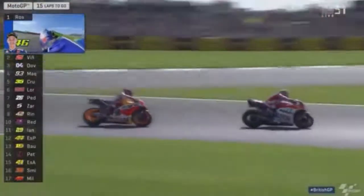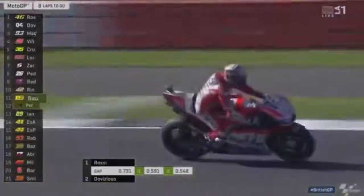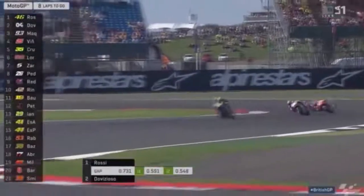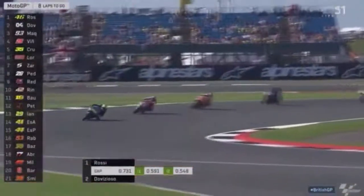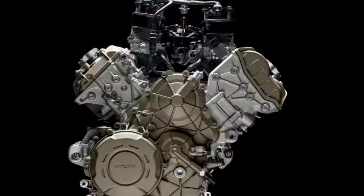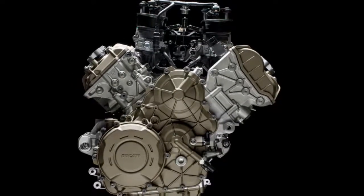The oil tank with integrated filter housing is in the magnesium sump below the crankcase. A dedicated radiator mounted below the water radiator performs the cooling function of the lubrication system. So there you have it. Everything you need to know about the new V4 power plant from Ducati.